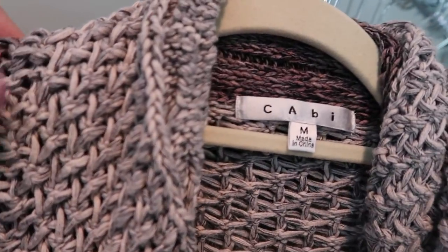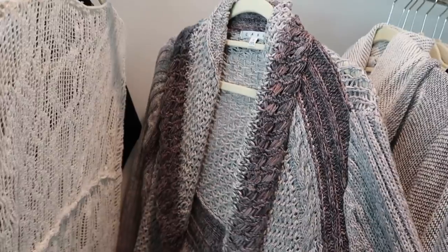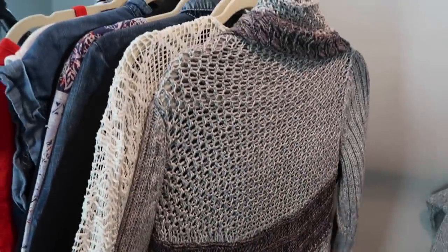And then the next item is a Cabi, and it's a size medium. Cabi, I don't always pick up, but I sold this sweater before, the exact sweater, and this is the older label, but it's just a great basic open duster cardigan, chunky knit, and I looked them up, and they are still selling for about $35 to $40. And I'm gonna list that now. Even though it's a sweater, I list everything year round.